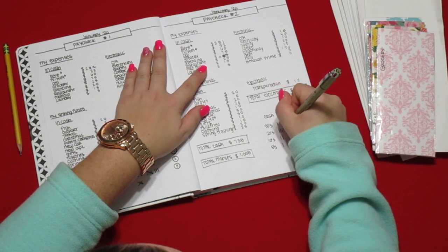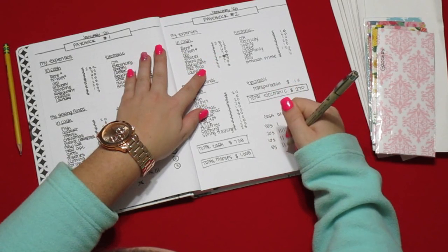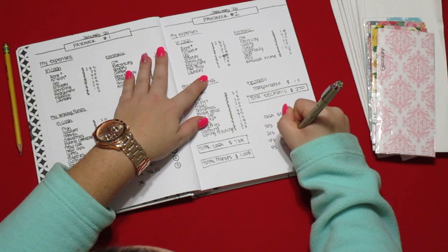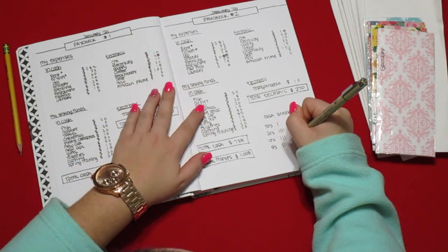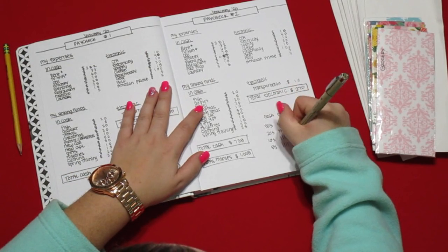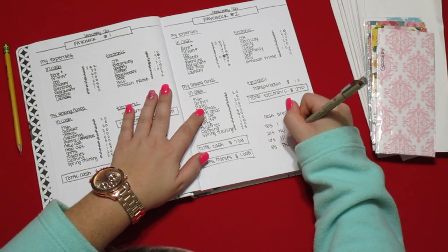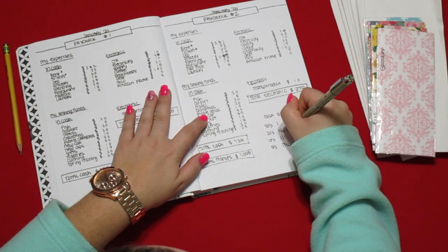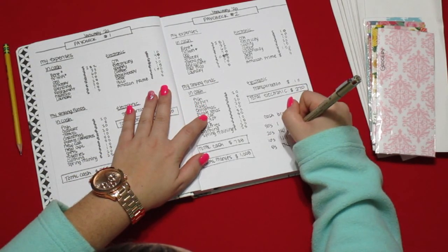Restaurant is going to be a 20 and a 5. Fast food is going to be a 10 and a 5. Laundry is going to be a 5. Fish is going to be a 20. Airport is a 5. Travel is a 20. Christmas is a 20. Pirate Christmas is a 10.